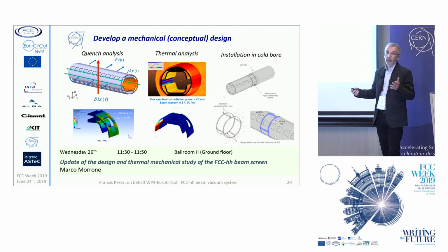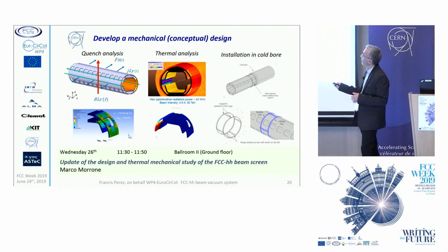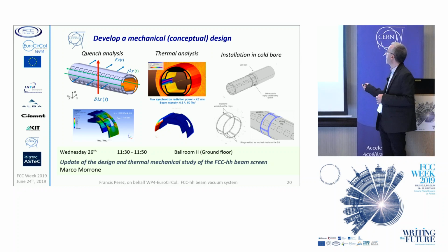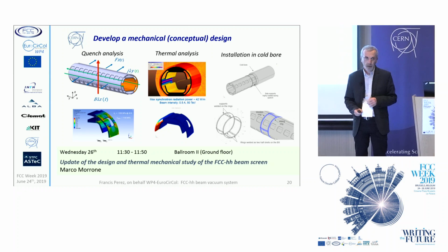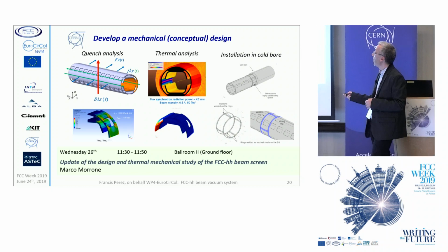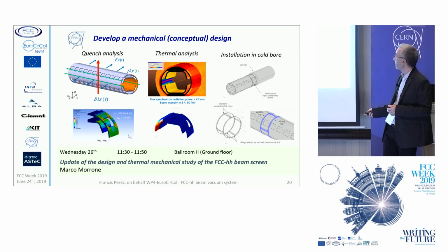And this has to be stable. The vacuum chamber that has to comply with all these requirements has to be stable. So a full mechanical design has been done: quench analysis, thermal analysis, and even the way we will install it in the cold bore has been analyzed. For that, please, again, go to this talk, which will tell you much about these studies and these complications. Also, this has required many iterations just to make it stable, because it has to be what we have always been looking for: easy manufacturing, stability, and, let's say, simplicity. As you can see, it has become much simpler than the first design.